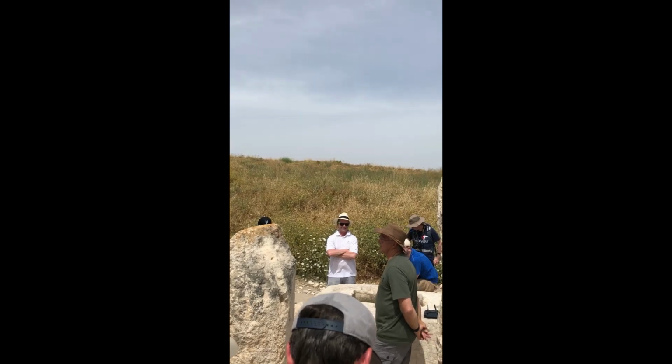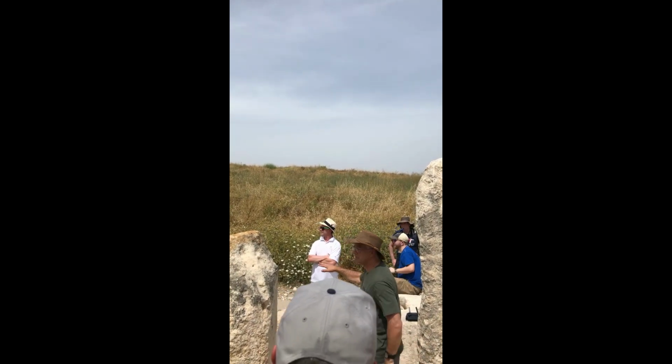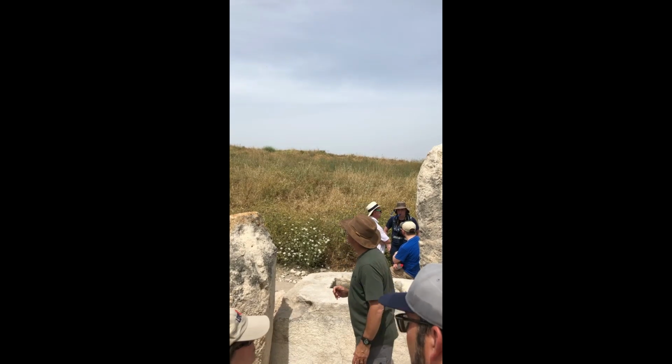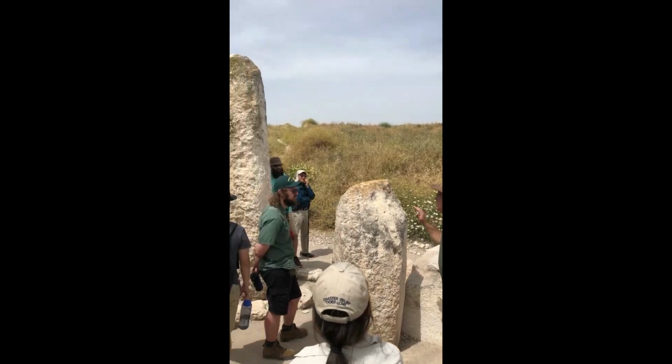But here's 18th century monoliths, importance of Gezer. Also, the relation of child sacrifice to the culture in which that happens. And what kind of stone is this? It is. It's a beautiful place.